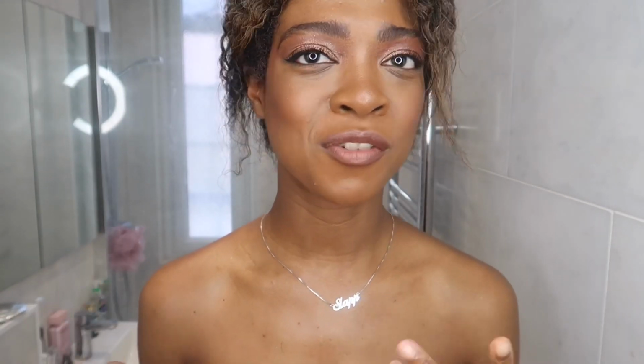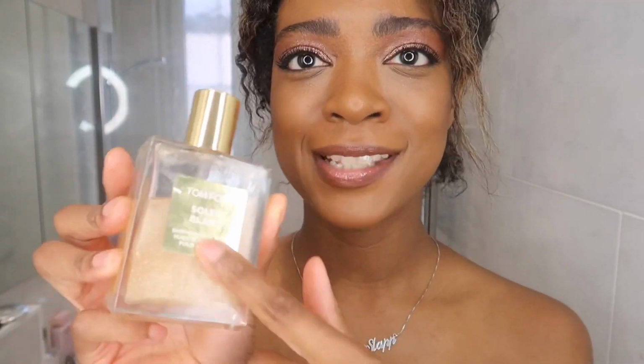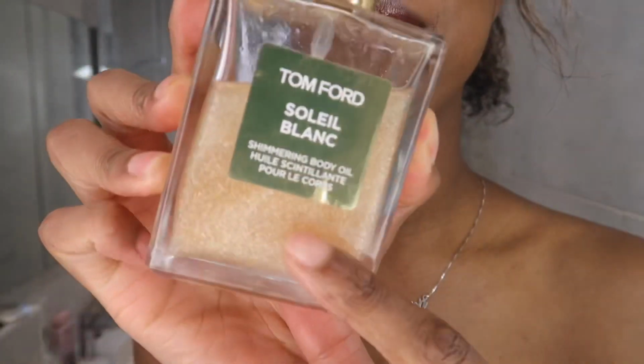Next up is one of my favourite body highlighters. This is the Tom Ford Soleil Blanc Shimmering Body Oil. I bought this on a random Selfridges haul one day and I've loved it ever since. Whenever I spray it, it makes me feel like summer is here because it is the most summery, glowy product. The label has a little bit of a bubble in it and it won't go away.